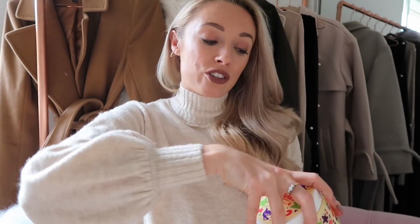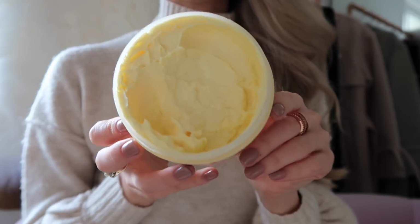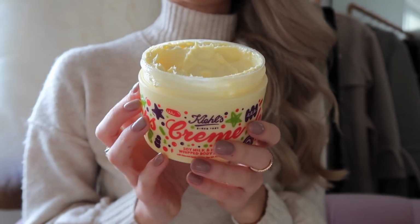These are 2 of my favorites. The first one is Keihl's Crème de Corps. I feel like it needs no introduction. It's such a classic product. This is actually the limited edition Kate Moross festive version. It's got a really nice scent, nothing too overpowering, and it's one that just keeps the body soft and nourished for many hours after I use it.